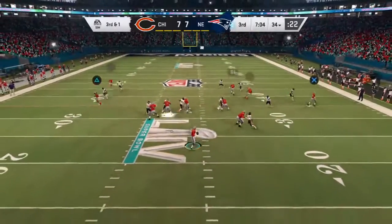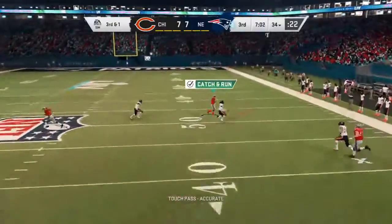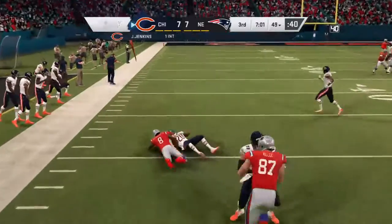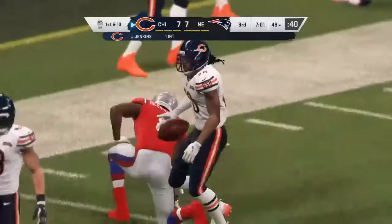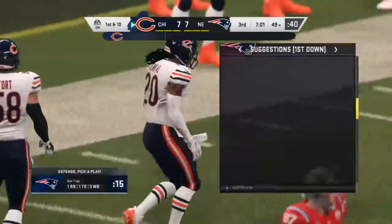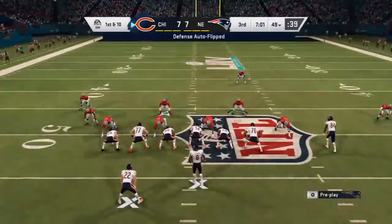On 3rd and 1, here's Winston. And the defense has it covered. It's intercepted. Picked up by Janoris Jenkins. And they get the football. They'll set up shop at their own 49-yard line.